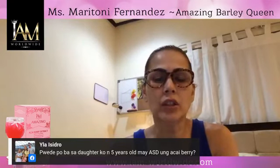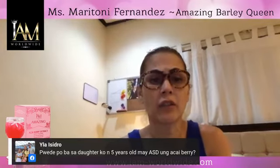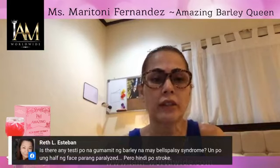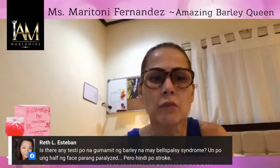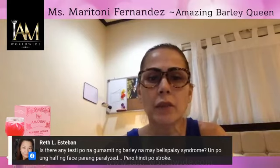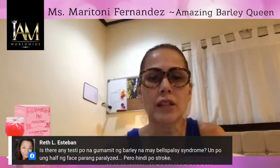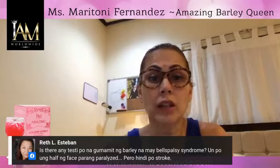Pwede po ba sa daughter ko na 5 years old may ASD yung acai berry? Yes, pwede. Of course. Pero I would only give one sachet per day kasi nga merong mga other ingredients doon. Is there any testimony po na gumagamit ng barley na may Bell's palsy syndrome? Yung half na, I know what Bell's palsy is. I think it cannot harm, it cannot do any damage, and it might actually help.